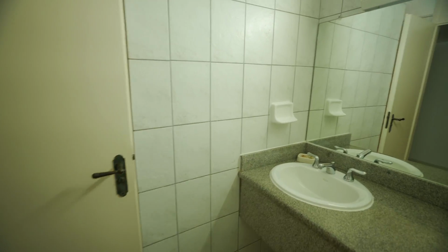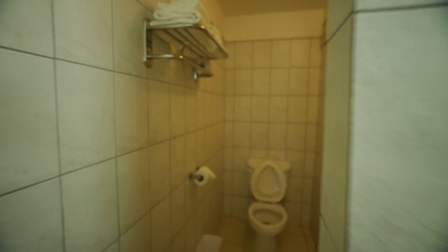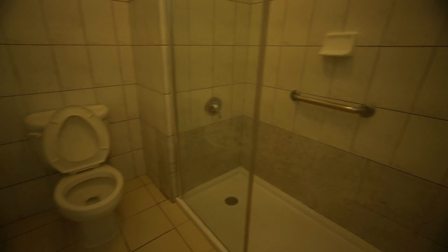Let's check out the bathroom. Different color scheme. Hello. Toilet and a bathtub.